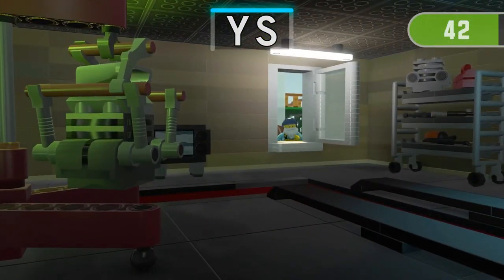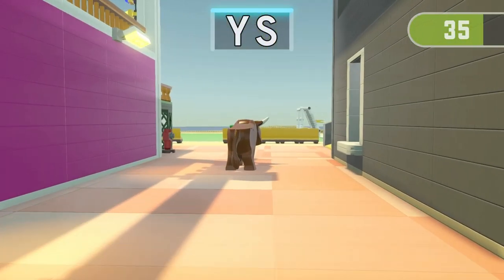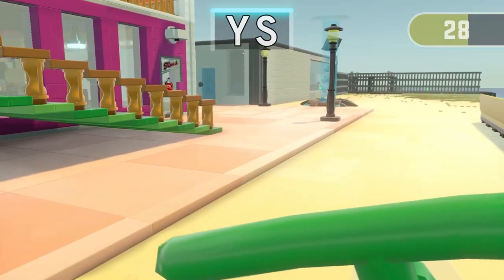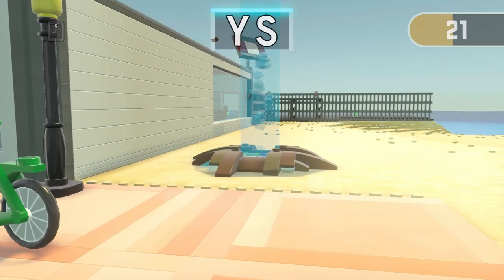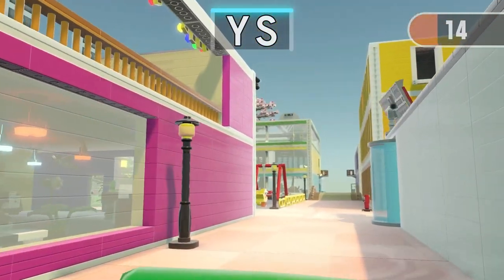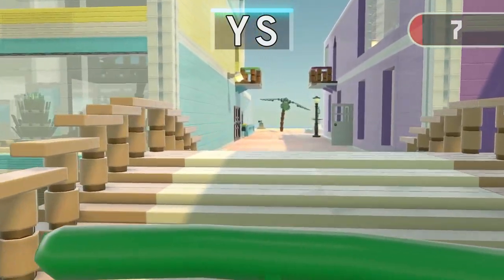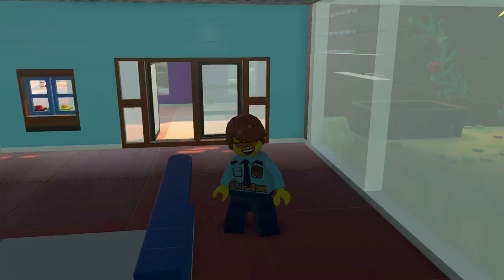3, 2, 1! Find both things containing Y, S. Time's up! Great job! It was so close!